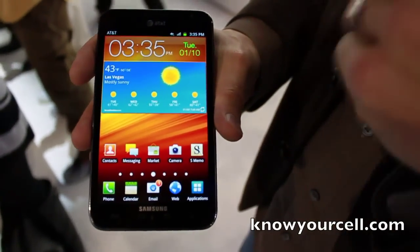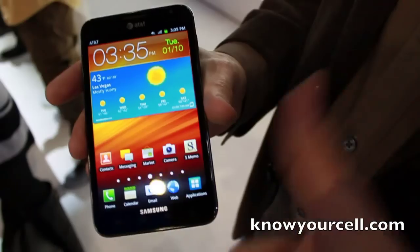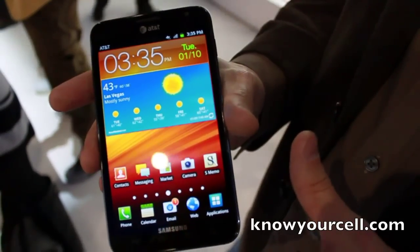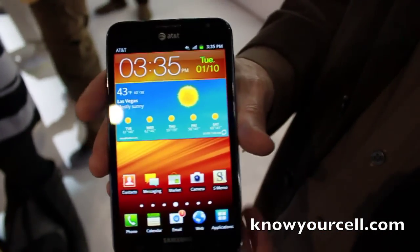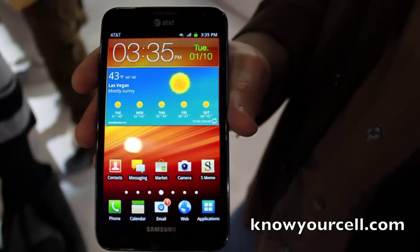So, talked about the cameras, talked about what's under the hood. It's got 16 gigs of flash. It's expandable with an SD card to 32. Okay. Any word on pricing and availability? No, we haven't announced that yet, but that'll be coming shortly from AT&T.